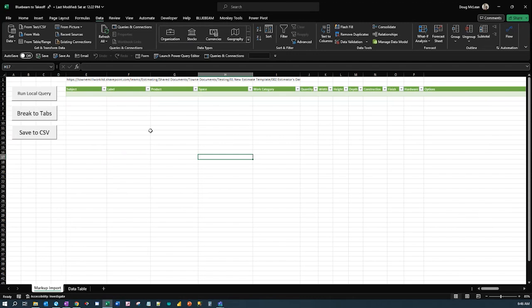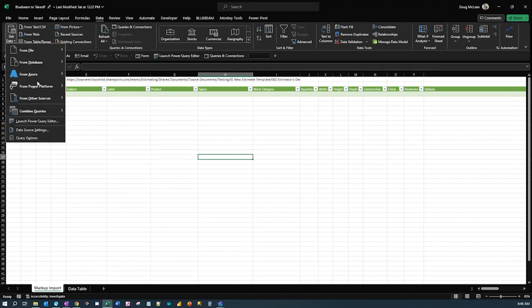You're not going to find it in a panel, say Power Query. It's Get & Transform Data. You can bring in your data from multiple sources. And right here, it's got a few on the list: from a text/CSV, from the web, from a table or range, from a picture, which is great, other sources, existing connections. There are a few more in here.